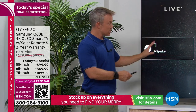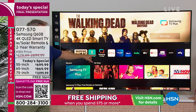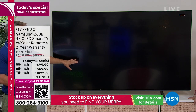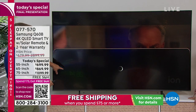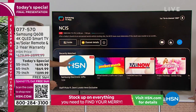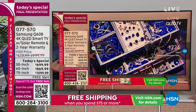Another quick thing, back to the smart experience: Samsung, going the extra step, gave us another app, Samsung TV Plus. So this is 190 free channels. Free HSN, free ION. What are we watching? It's NCIS. So want to watch HSN, no problem. Free. This is where Samsung goes the extra mile, and that's where the investment is worth it.